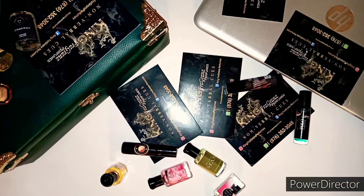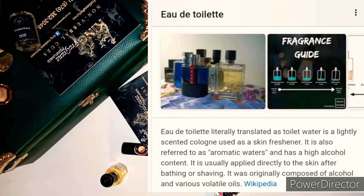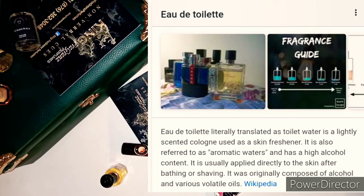Now we will be looking at what this means. So EAU in French means water. And if you look on your screen here, you'll see a little bit more detail as it relates to EAU and how it relates to perfumes. Now, this other image right here, you'll see, was taken from Wikipedia. It's very funny, but it is straightforward. Eau de Toilette literally translates as toilet water, or water in toilet. It further explains that it is a lightly scented cologne used as a skin freshener. And the information goes on and on. You guys can pause the video and read that.